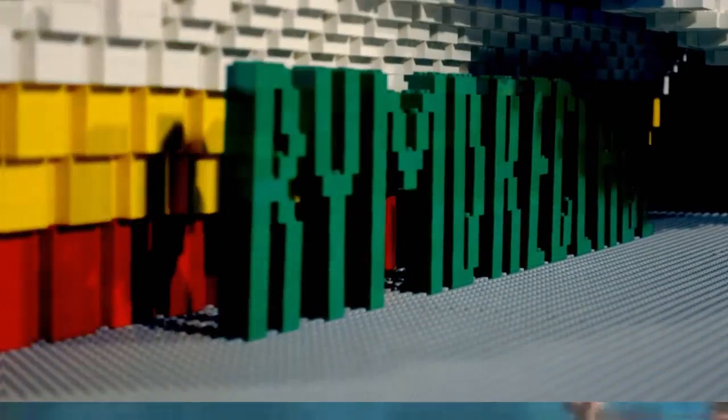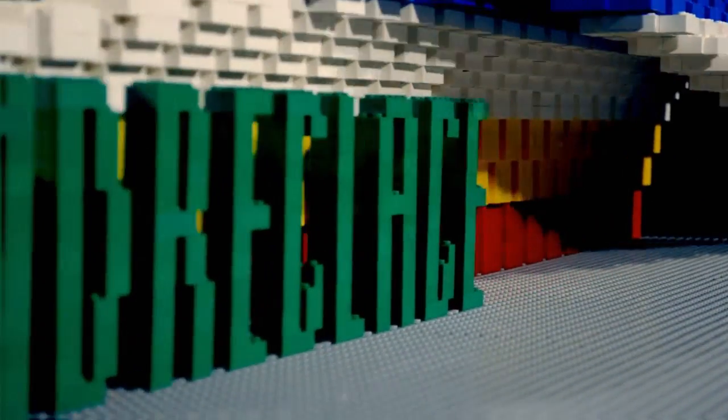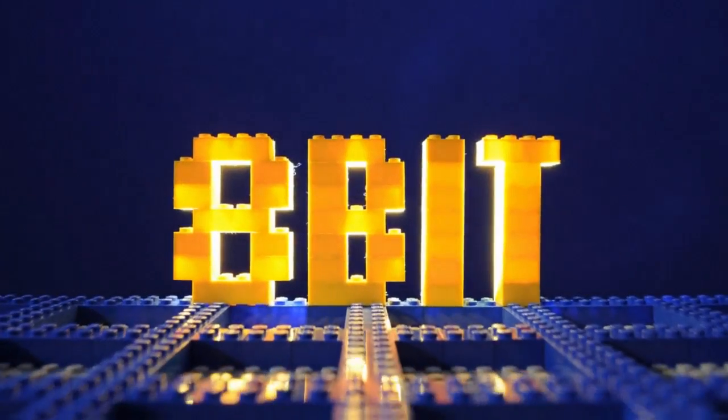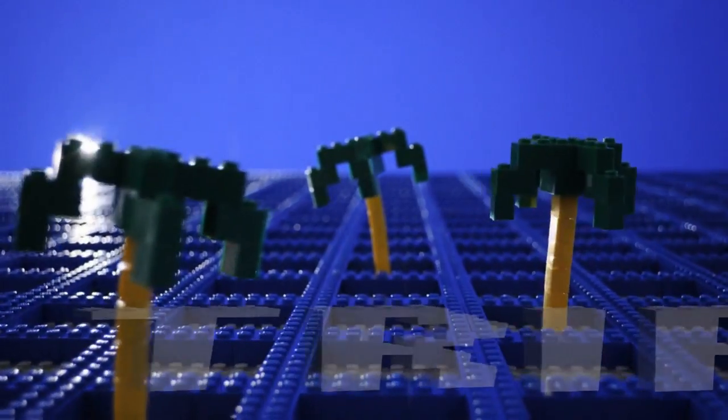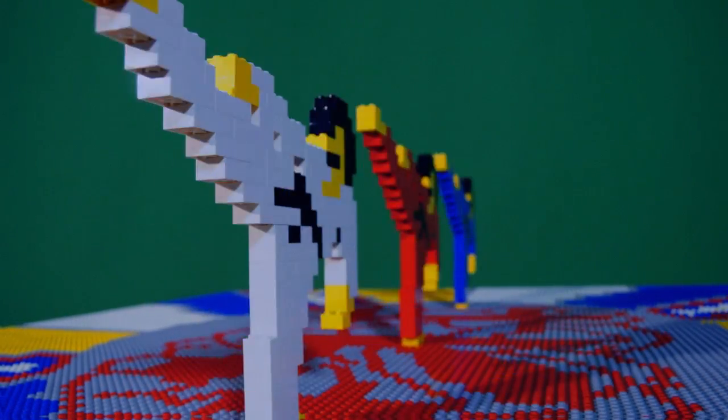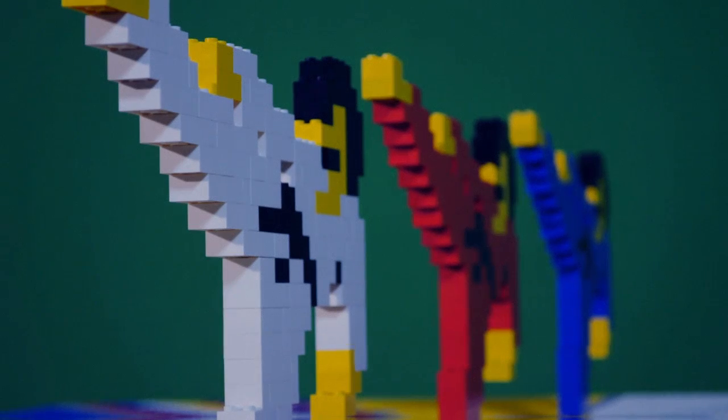The band Rimdrage has also made use of similar techniques for their Swedish songs 8-Bit Trip in 2009 and Kalbrand Instrumental in 2011, though those tend to use video game imagery as reference.